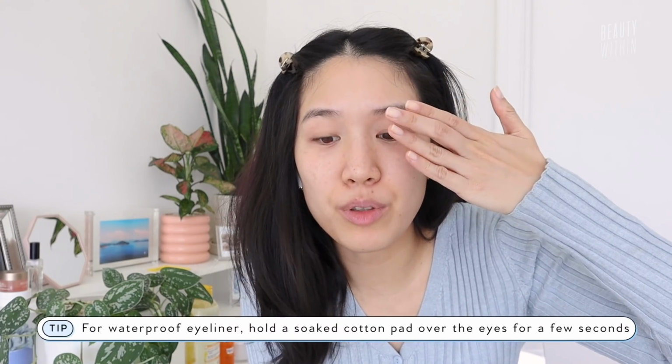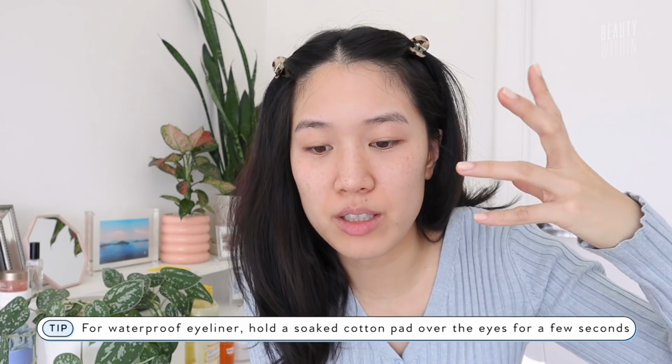What I like doing too is using micellar water to take off more stubborn eye makeup before I use a cleansing balm or a cleansing oil. Just as a pre-cleanse, but that's for nighttime. So I'm gonna go into my room and we shall continue.